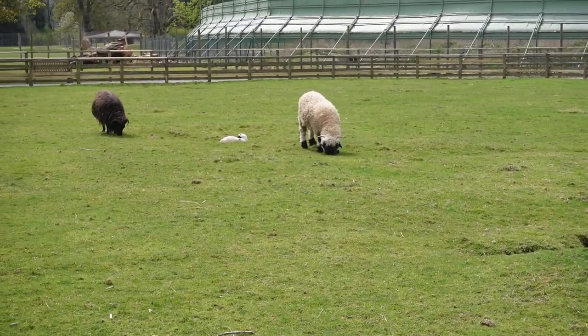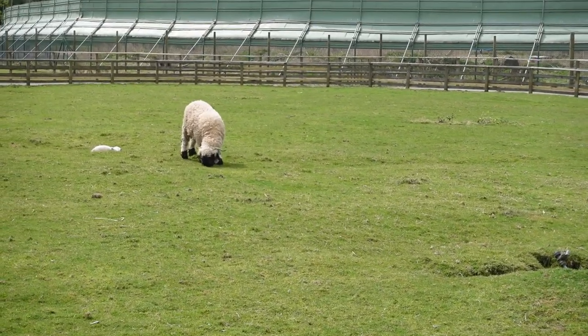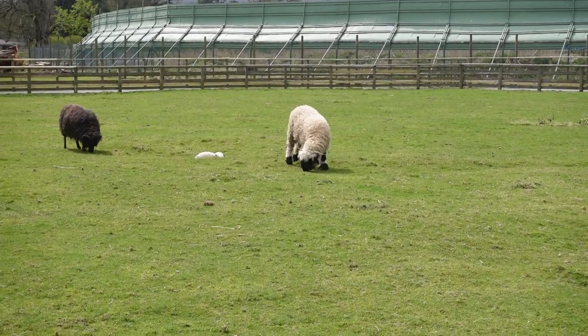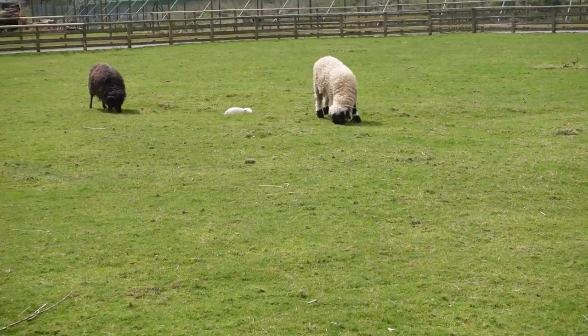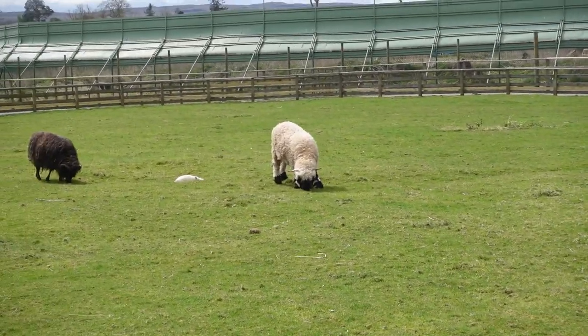I'm going to say sheep, but I could be wrong. Nah, it looks like a sheep, form of sheep, little lamb in the middle. Can you see it? And it's sleeping.